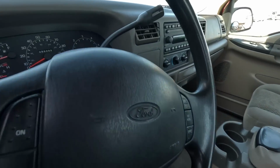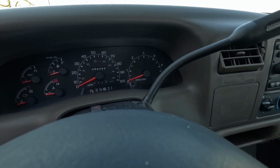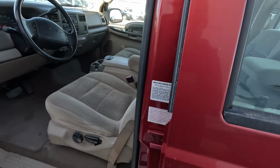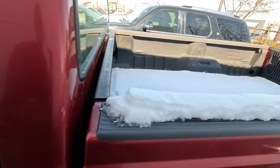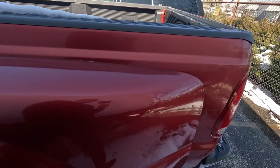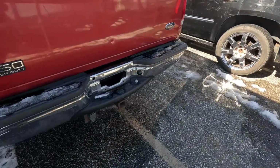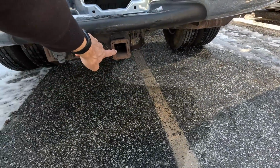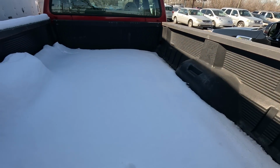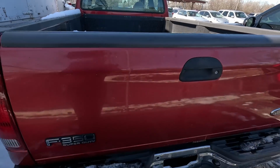So how many miles are on this? Oh dude, this only has 89,000 miles on it. Huh. I wonder if it pulled a camper. Is there a fifth wheel? I don't see a fifth wheel in it. What's it got on the back for towing? Probably just a Reese hitch. Has a Reese hitch that's all rusty. Doesn't look like anybody was even towing with this or really using it as a work truck. It is not beat up at all.